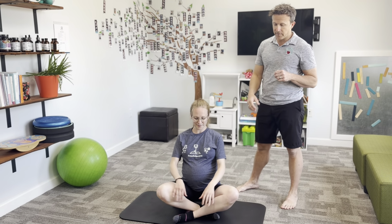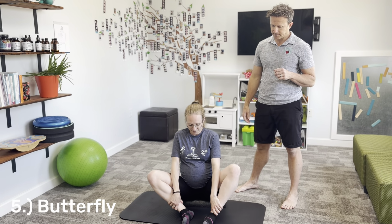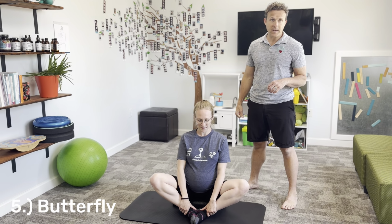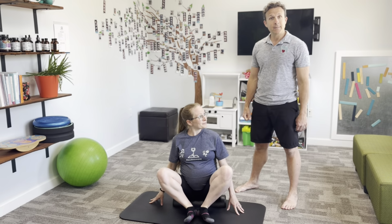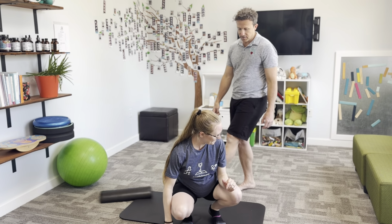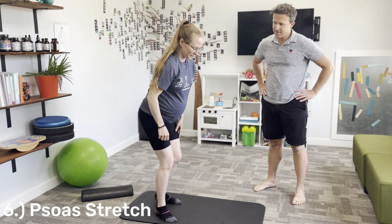From there, exercise 5, we're going to move into butterflies. Very simply, continue that motion of going side to side and working those inner thighs and upper pelvic muscles. And then moving on to exercise 6, we'll get right into some hip flexor or psoas stretches.